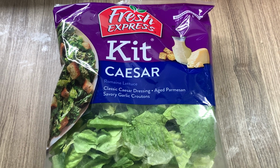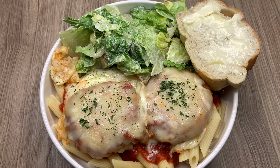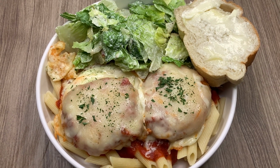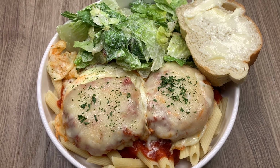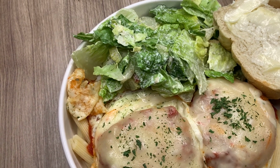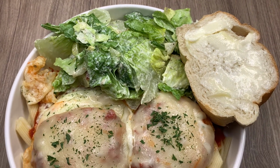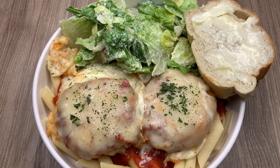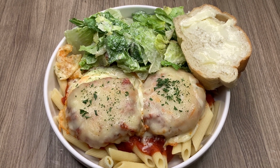And then again, I served this over some cooked penne, and as you can see, the cheese is past the patty, but that's perfect because it will go onto the sides of my pasta. So the other parts of the pasta will have some melted cheese, and there's that yummy salad. And I had some fresh bread, so I put some butter on that, and this was really good and like a comfort food, just so delicious.